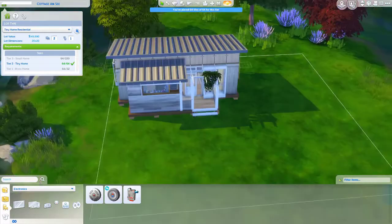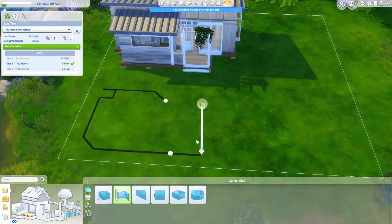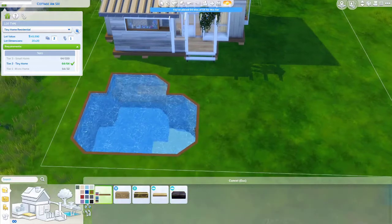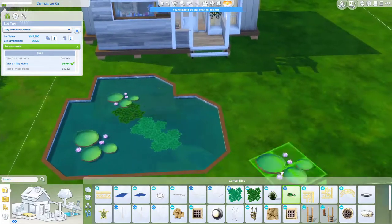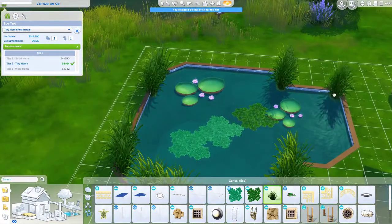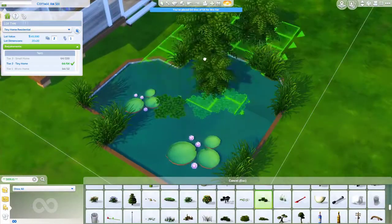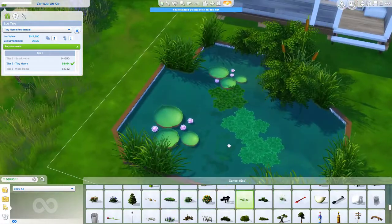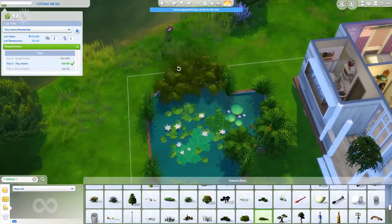So if your Sim's a writer or whatever the case may be, or if you just want a laptop for fun, you're going to have to purchase that. I don't know where you could put it. You could probably fit a desk in the bedroom. Actually, I know you could fit a desk in the bedroom. I just imagine that the person here doesn't really use a whole lot of technology, maybe they're just not into that sort of thing. So moving outside, I worked on this little faux pond. I use so many plants from the debug menu, and I just think they're so cute and I have so much fun with them, and they have a different look to them.